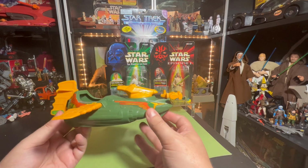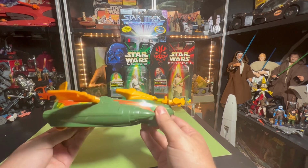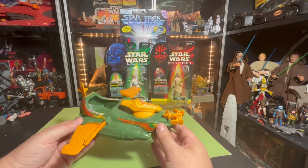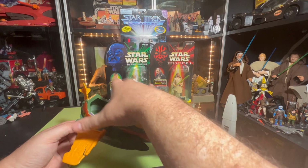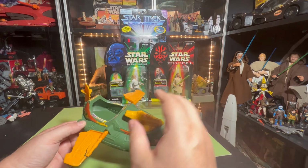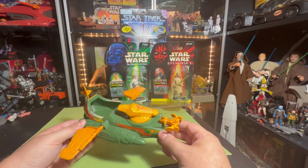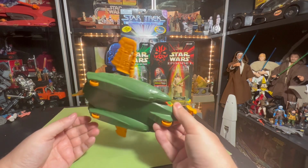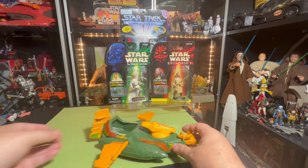So I grabbed this because it was such a good price. Basically, I have found just the shell with no winch, the broken thing, no wings, and no back foil. So it's just a green body with no stickers on it for the price that I paid for this whole thing. So when I saw that, I was like, oh, this has to come home with me.